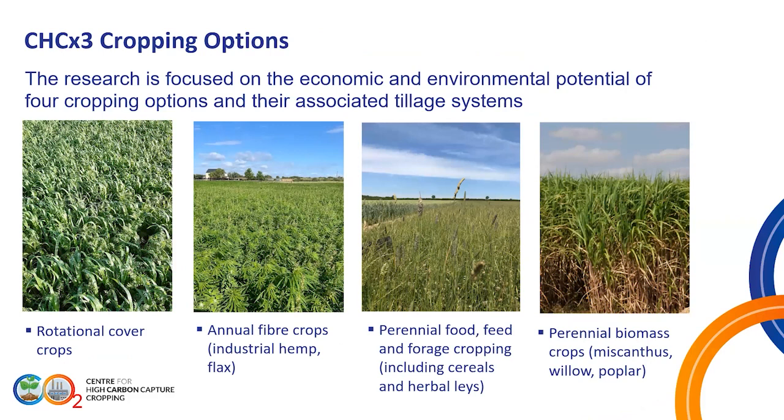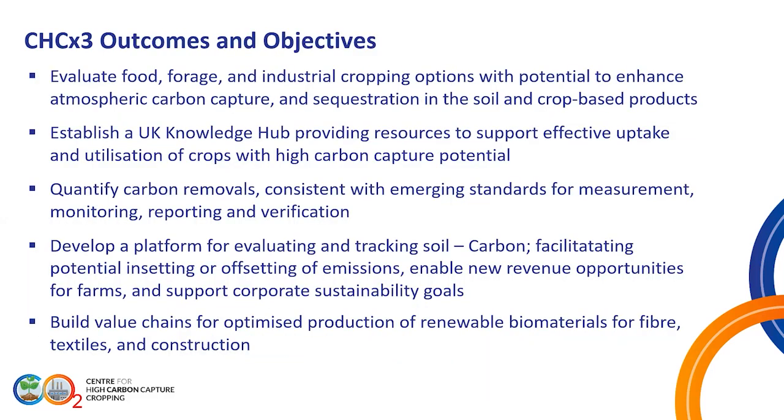We're going to concentrate quite a bit on the biomass and the fibre crops today, because there's lots of interesting products coming out of them. And then the outcomes and the objectives that we're going to follow is to get that knowledge out there, find out what you're all thinking. So really interested in the thoughts of industry and farmers and other stakeholders, putting a platform together to track the soil and to track other outcomes, and of course to build value chains. And that's very much what we're looking at today.